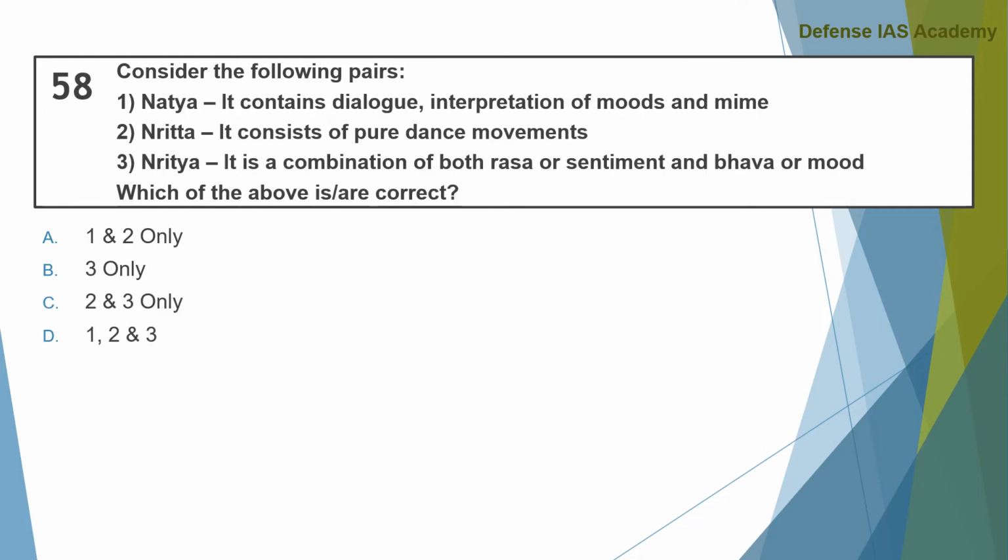Consider the following pairs. Natya, it contains dialogue, interpretation of moods and mind. Nritta, it consists of pure dance movements, and Nritya, which is a combination of both rasa or sentiment and bhava or mood.